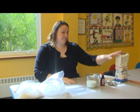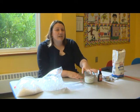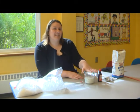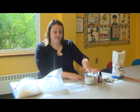To make ice cream, you need sugar, vanilla, half and half or light cream or whole milk. I don't think skim milk would work very well. We need something that's a little bit fattier. So we're going to use some half and half today.